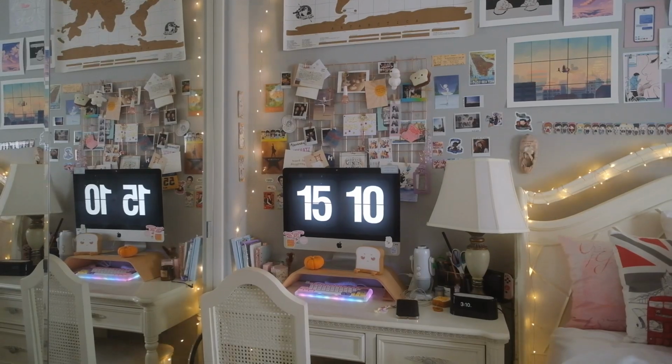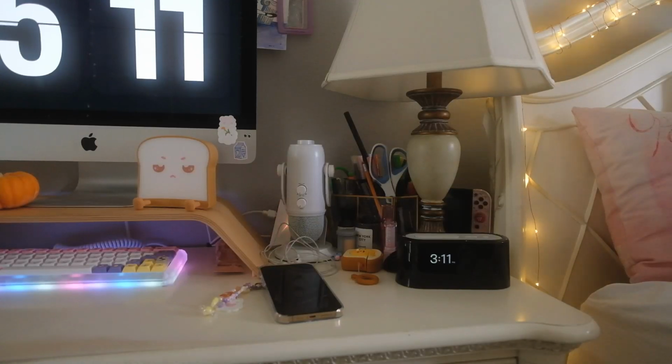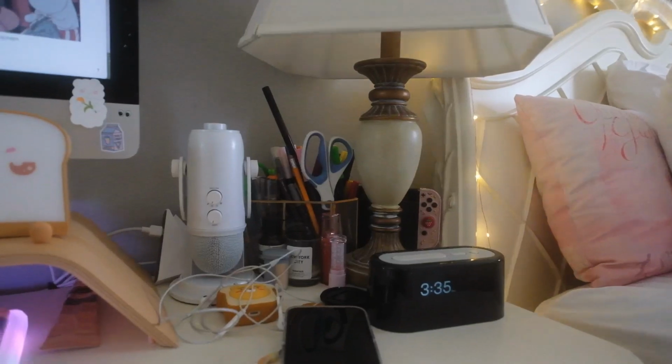Welcome to my desk. Aside from my bed where I do all the sleeping, this is probably where I spend the most time in my room, so I try to make my desk as comfortable as possible. Over here I have my alarm clock as well as my blue microphone, which I use for voiceovers most of the time. My switch is in the back, and some candles, lip balm, pens, pencils, all that jazz.